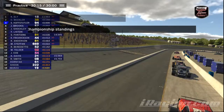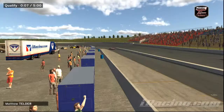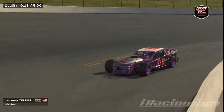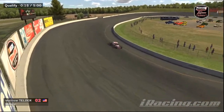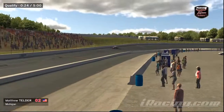Alright, so we're going to be moving into qualifying here. Practice has finished. And let's see if we can find anybody out there on the track. It looks like Matthew Telder is the first driver that is getting ready to go out. It's individual qualifying, so the drivers will not see each other, but we can pick up anybody that is on track. So let's see here, Matthew Telder in the 02 car.